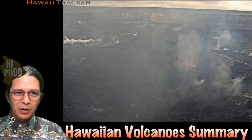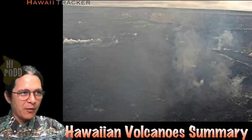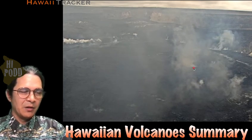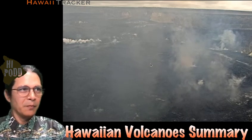You guys are looking at a live look in at the webcam at Kilauea summit now, showing the crater floor all dark, but with quite a bit of volcanic gas coming out of here, producing this fog, this dark haze in the air here. That's the volcanic fume.